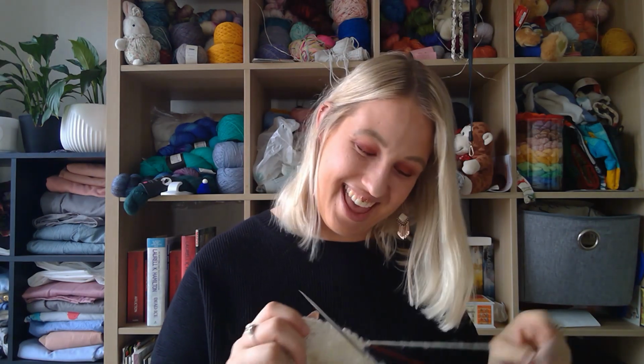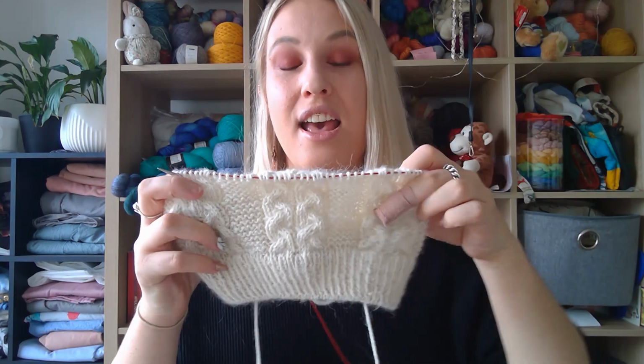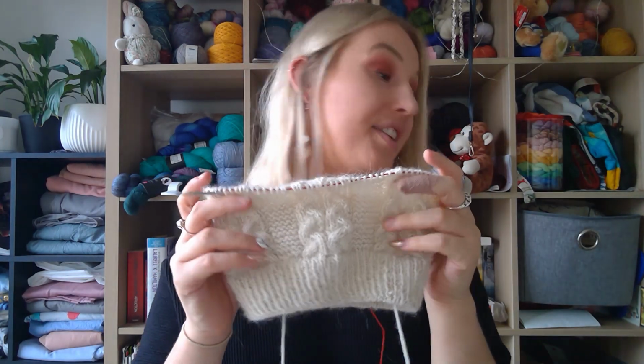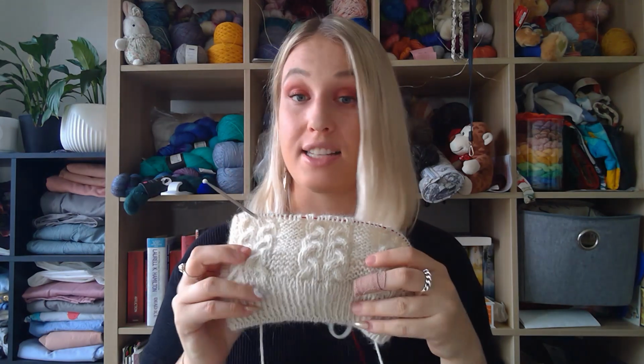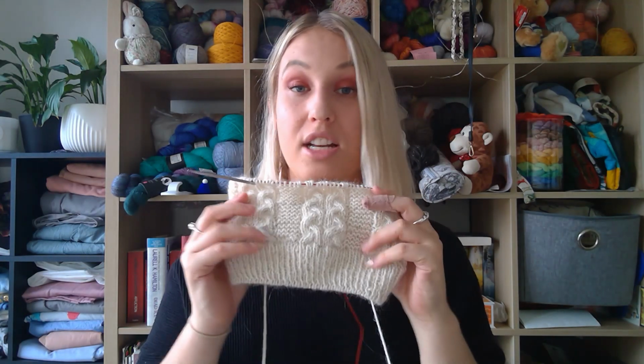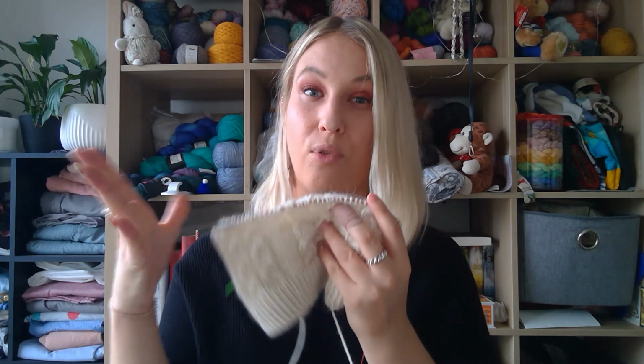Sorry, mum. So this is what I've done. It is in the same alpaca that I used for Nat's beanie. I had like most of a ball left, and I thought I would just use that and see if it works, because mum wanted it to be completely white. I just thought this is a really pretty creamy white. It's not bright, blinding white.